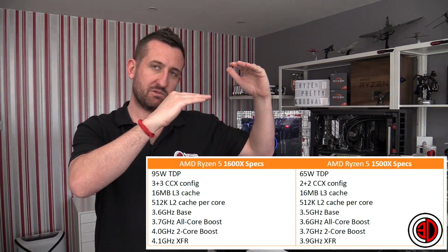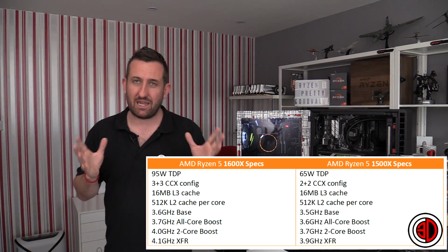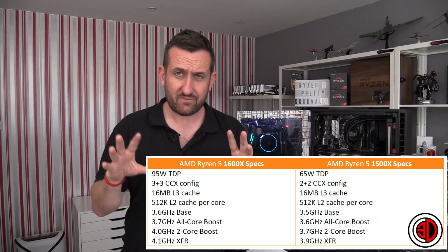One of the things that you do need to remember when you're talking about boost is it's not all of the cores. They have a weird thing where it's like 1 core will do this, 2 cores will do that, all cores will do this. So you do need to keep those aspects in your mind.